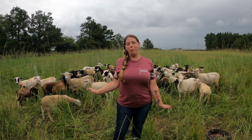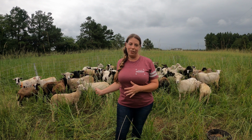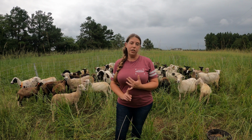We've arrived at the sheep. Now, the sheep are my favorite. We raise a hair sheep. The advantage to that is that we don't have to shear them. The breed is Katahdin. We really like them for a couple of reasons. One, not having to shear them.